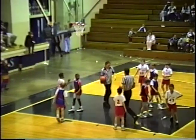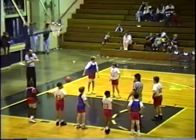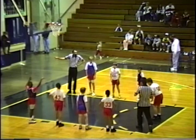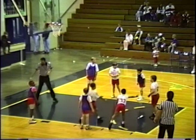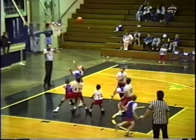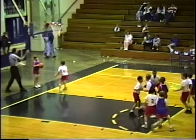Aaron Fleener. Number 40, Aaron Fleener, his first. Daniel Spencer goes to the line for 2 shots. First one is good. Second on its way. We get a whistle. Lane violation, turns the ball back over to the 76ers with 34 ticks on the clock.